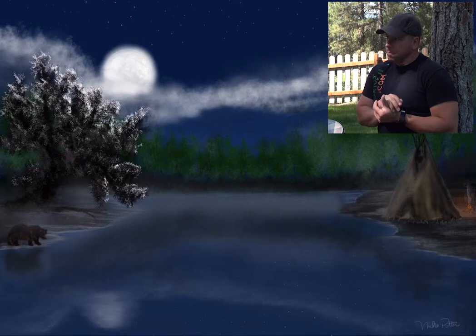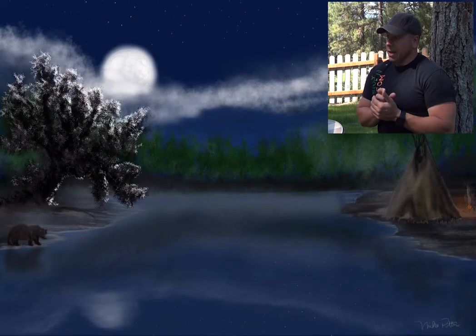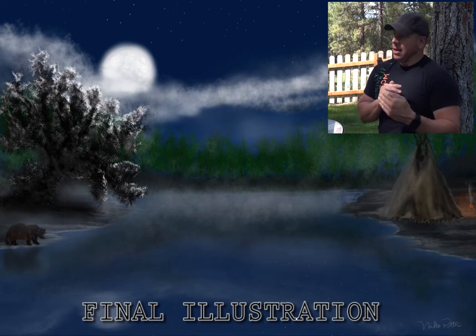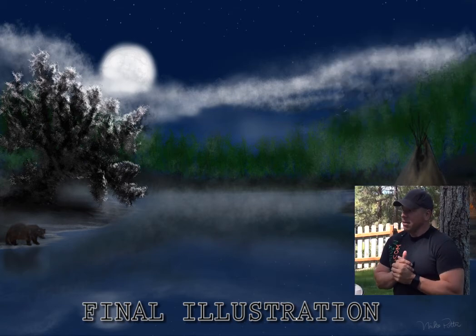In the final illustration, I was happy with the final output the way it was. That was really exciting, and I felt really good with this. And the reflection, of course, of the trees on the lake itself. So I called that Uninvited Guest.